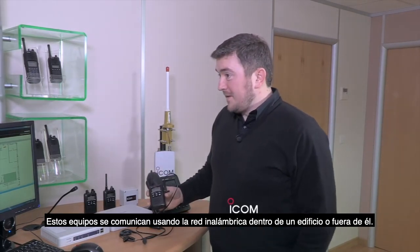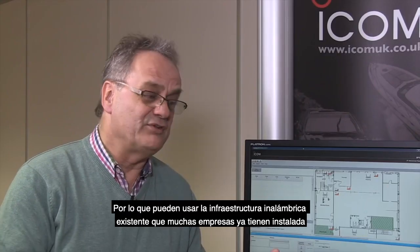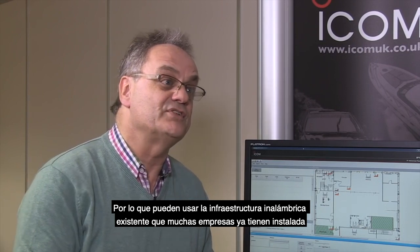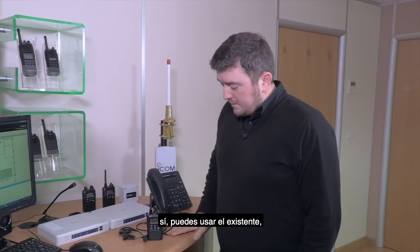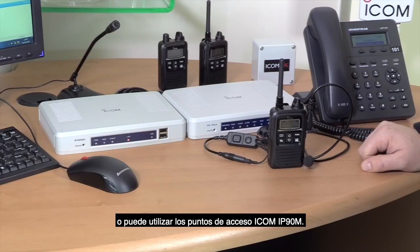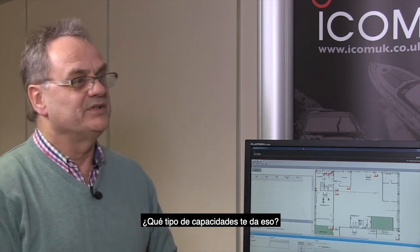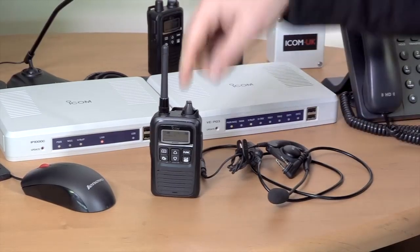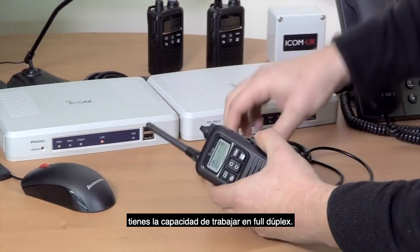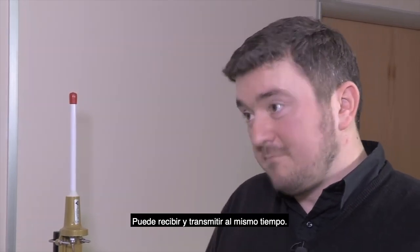This communicates using the wireless network within a building or external to a building. So the existing wireless infrastructure, which a lot of businesses have already got in place? Yes, you can use the existing, as long as it's stable, or you can use the ICOM AP90M access points. Now, if you're using this radio with the headset plugged into it, what capabilities does that give you? When the headset is plugged into the hand portable, you have got the ability to work in full duplex. So that's like a telephone conversation? Exactly the same as a telephone call. You can receive and transmit at the same time.